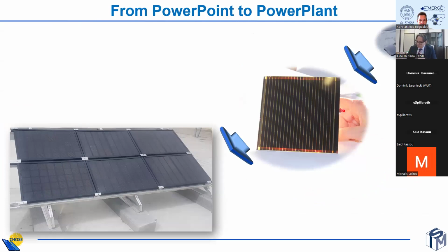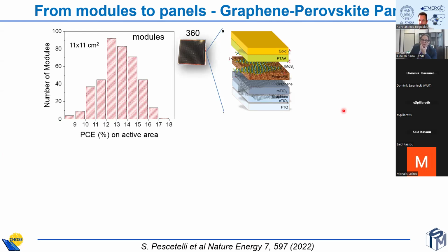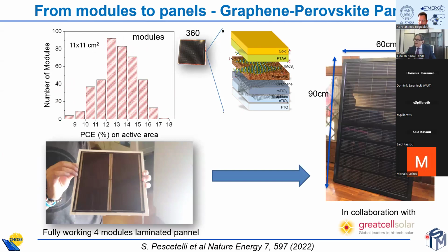Now that you are able to create your module, it's possible to assemble all these modules together to create a panel. And this is what we have done together with our friends in Crete. We have created more than 300, actually 360 sub-modules, 11 by 11 square centimeters. The efficiency distribution of all these modules was, on average, 13%, and the maximum was more than 16%. And then we assembled them all together to create panels. You see the panels, 90 by 60 centimeters, are obtained with 40 modules, 11 by 11.